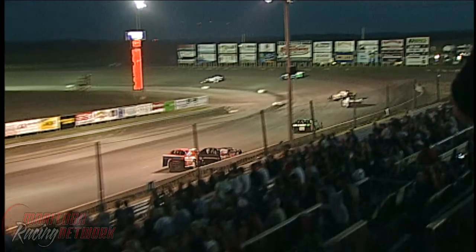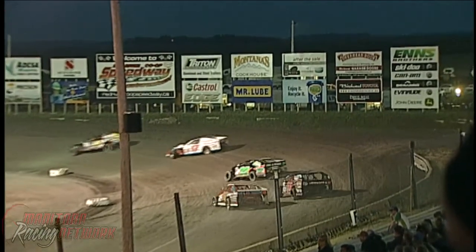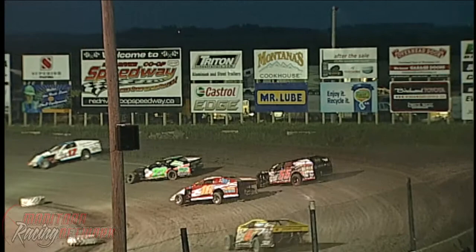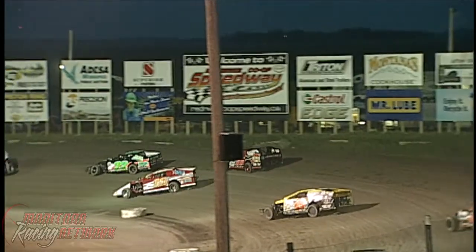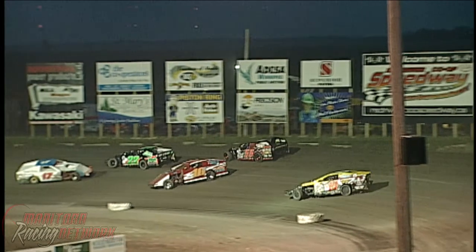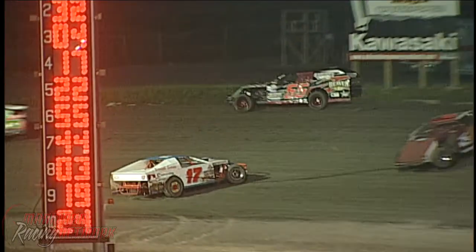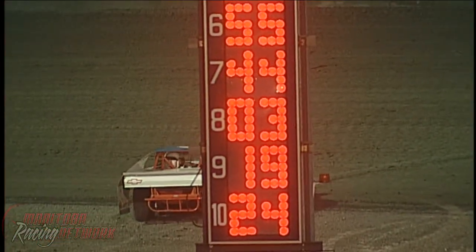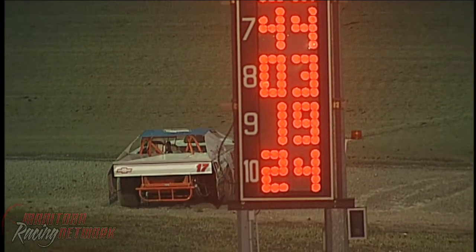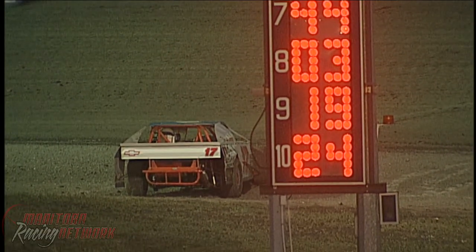Let's see what we've got on our replay. Sometimes we don't get all the action. As we can see here, that 55 car, and this is where the infraction starts to occur, just a little further back. I mean, I should say ahead, as that 17 car spins out. Christopher Leake was in 4th spot in this one.